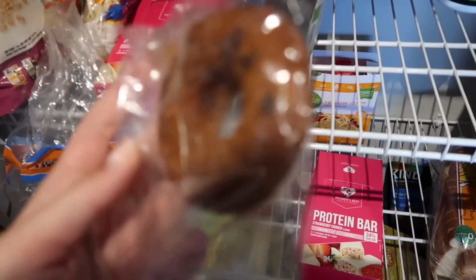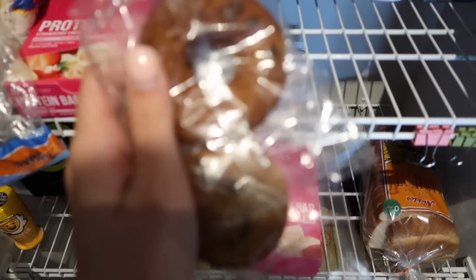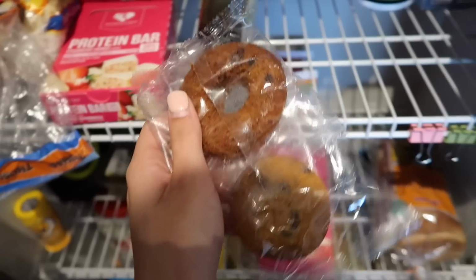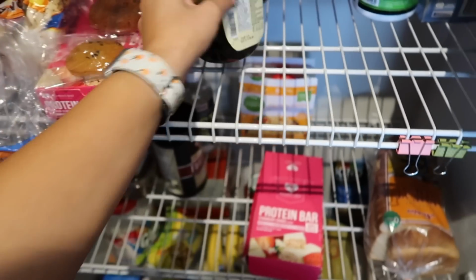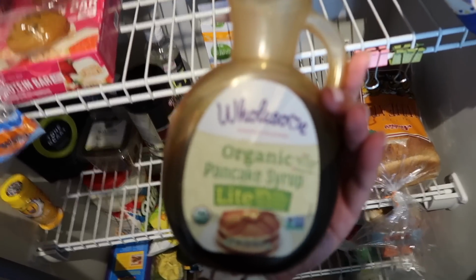Somebody sent me these. They're paleo desserts. I've eaten 95% of them. But I have a little chocolate chip donut and a chocolate chip cookie left. I bought this because we went to Whole Foods and this was the only light syrup that they have.